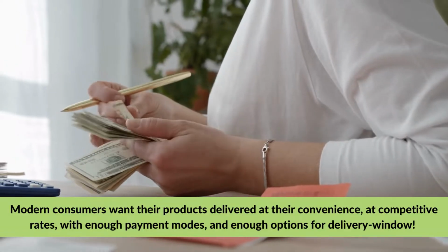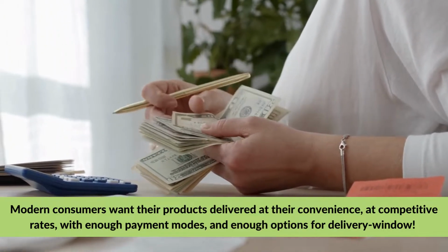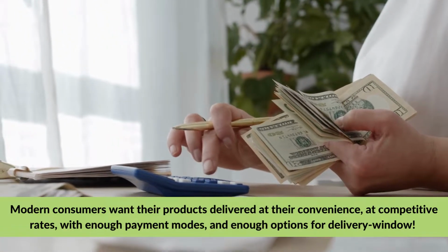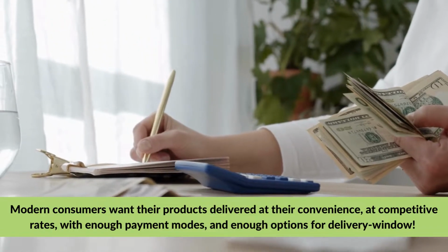Modern consumers want their products delivered at their convenience, at competitive rates, with enough payment modes and enough options for delivery window. The only way to achieve this is to run a seamless and efficient omnichannel logistical operation with the help of modern tech tools and systems.